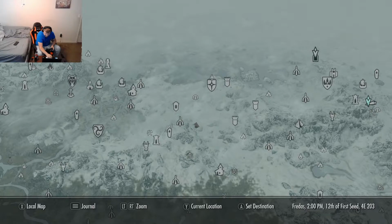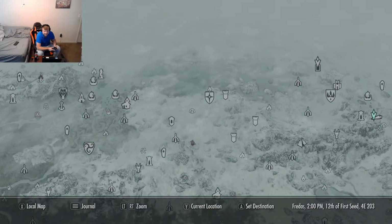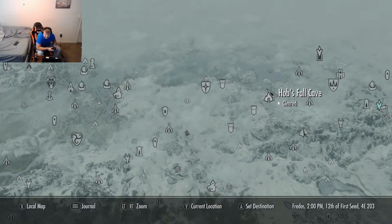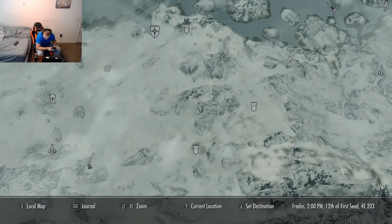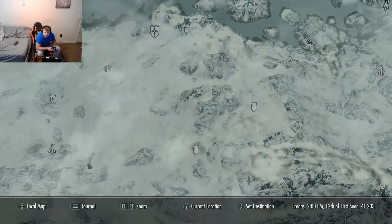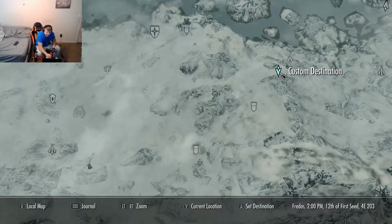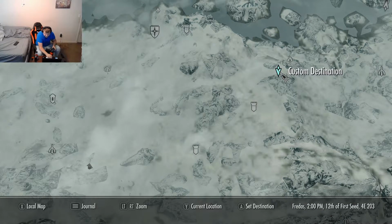See, this is the area I'm thinking it was. I don't know if it is. But here is Hobbsfall Cave. The lighthouse looks like it is found right here. So go to this location and enter it, and it is on a dresser.